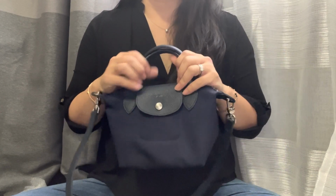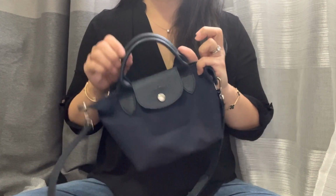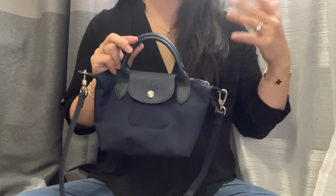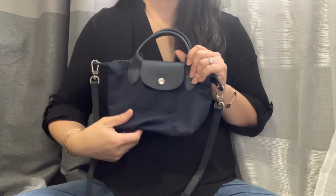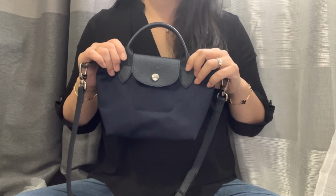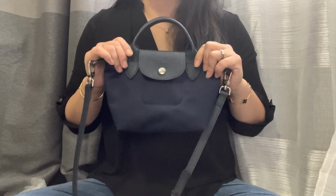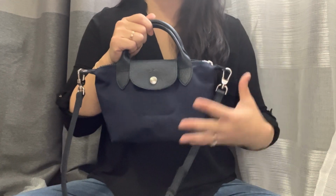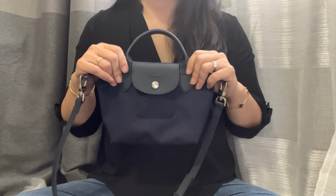I'm perfectly okay with just using it, even though it is a little bit sad now. But I do really want to get another one of these, if I see a color that I really like. This navy color is my favorite though. I really love this navy color, and you do find them on sale on websites from time to time, so definitely keep an eye out for sales. I really want to get it in a size bigger as well, because when I was traveling, I wished it had a little bit more room, and I think the small size would be perfect when you're going on a trip somewhere.